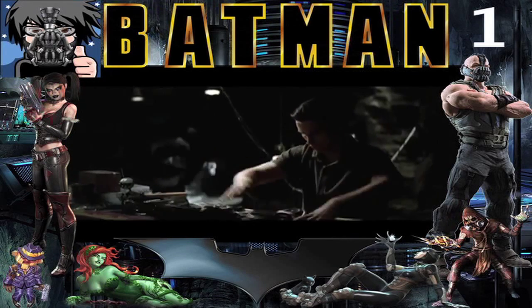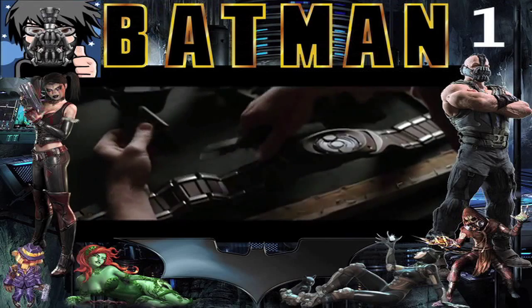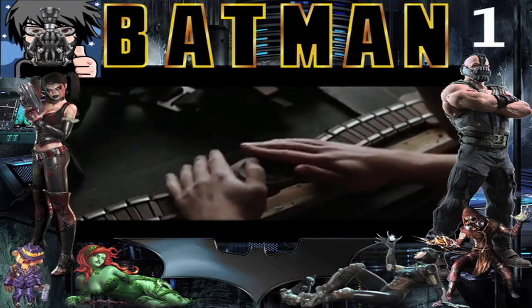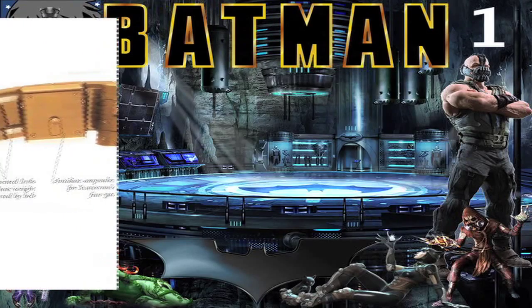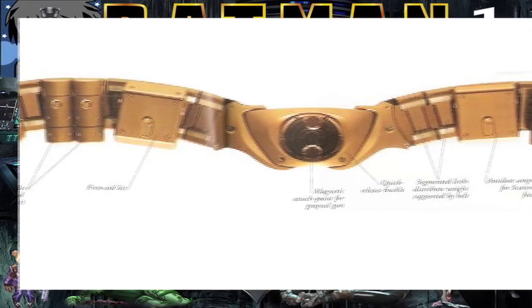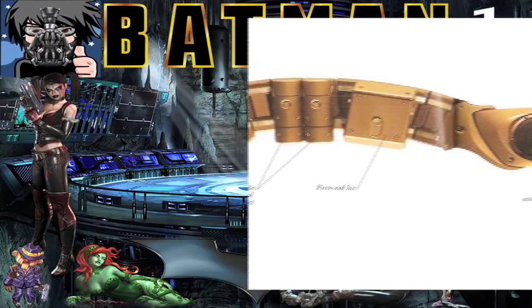Number 1. The utility belt. Batman may carry tons of items around at his disposal, but the main source of his gadgets has got to be his utility belt. Now hang on to your seats because I'm about to explain many of the useful items that Batman carries in his utility belt.